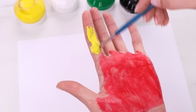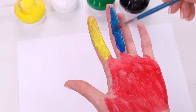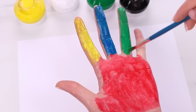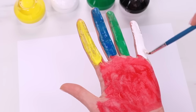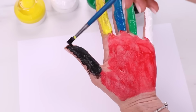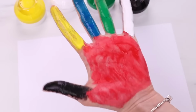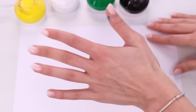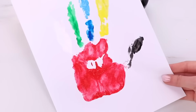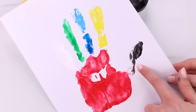Red, yellow, blue, green, white, and black. And now guys, it's time to make a handprint. Here it is. Now let's repeat. White, green, blue, yellow, red, and black.